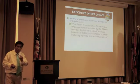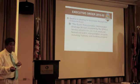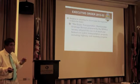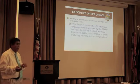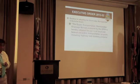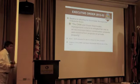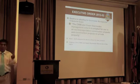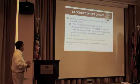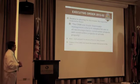This manual was prepared in particular to address all the issues of the environment. And they are very comprehensive, they're very specific, and I think if you adopt them, then you have no problem with Guam EPA. That is for every highway project. For any other project, including the military, this is the question we ask you. Do you comply with the CNMI and Guam storm management criteria?